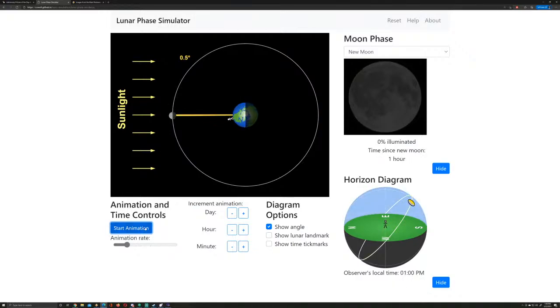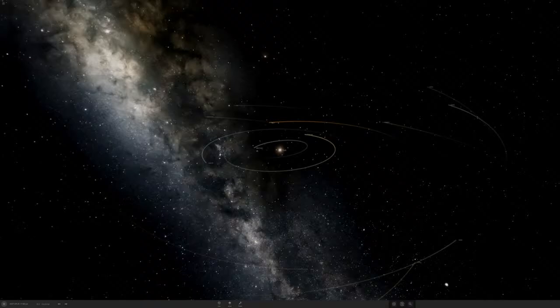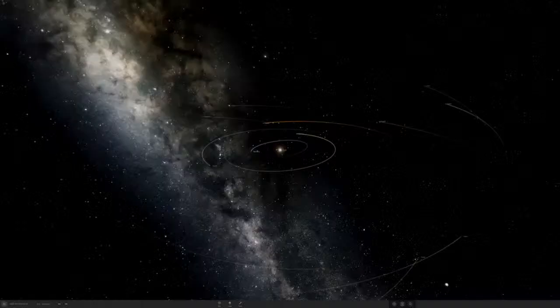The moon does orbit around the Earth and rotate on its own axis. So a day on the Earth is 24 hours. A day on the moon, that's a little different. Let's take a look over here. A day on the moon is going to be the length of an Earth month.